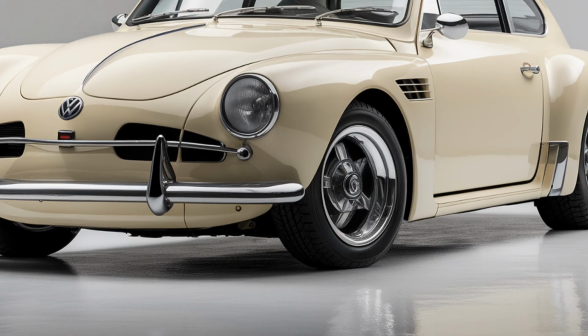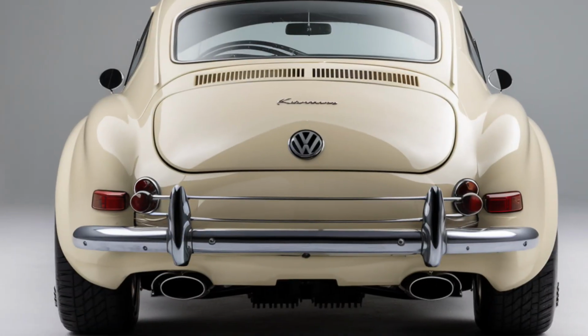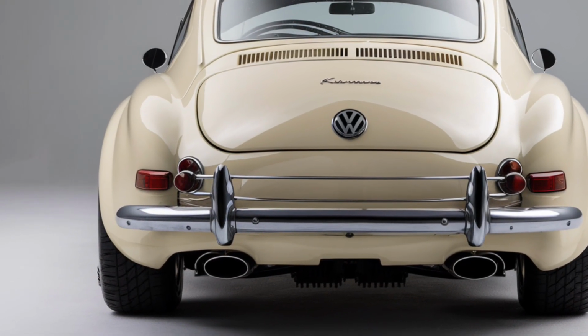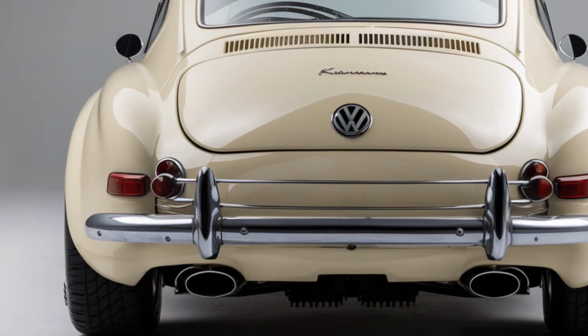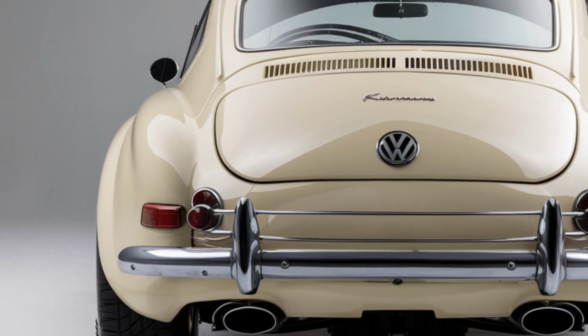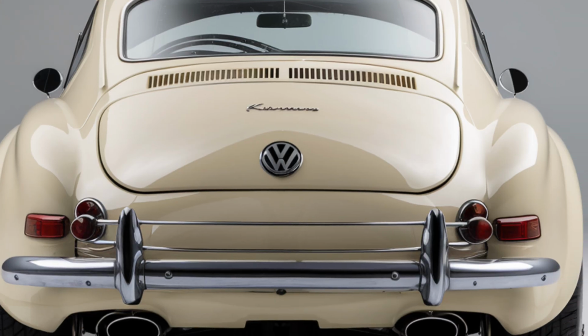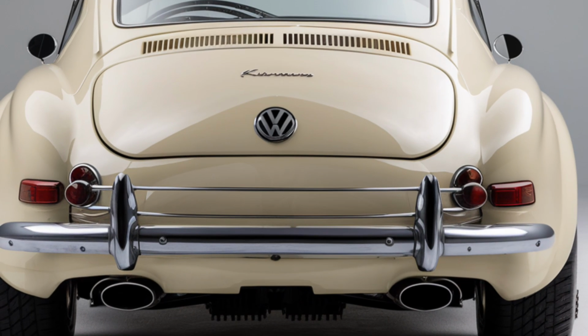The regenerative braking is smooth and unobtrusive, and Volkswagen has dialed in the suspension perfectly. Adaptive dampers allow the driver to switch between comfort and sport settings, which genuinely alter the ride's dynamics without compromising the retro vibe. What truly stands out, however, is how quiet yet connected the car feels.